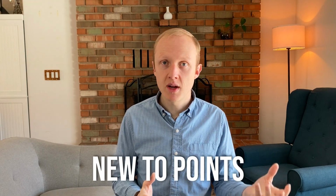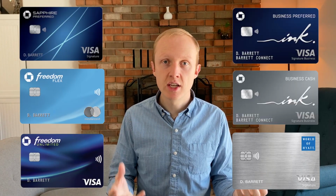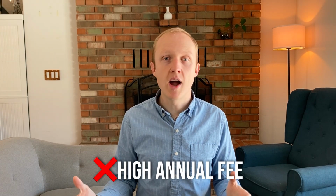This card is probably going to be the best choice for a few types of people. It's going to be good for people who are new to the points and miles game, for people who want to maximize Chase cards and sign-up bonuses, and especially for people who want access to Hyatt as a transfer partner. It's also good for people who want a good travel credit card without a high annual fee.